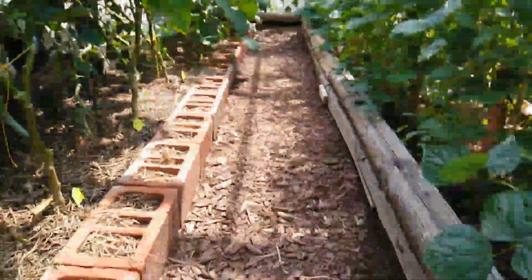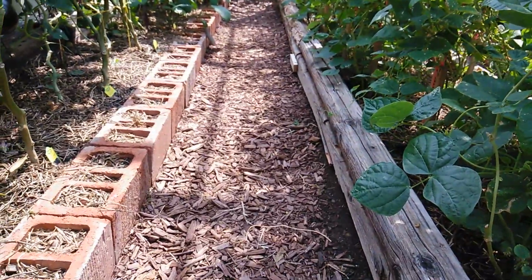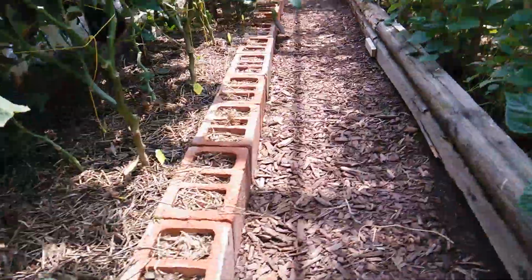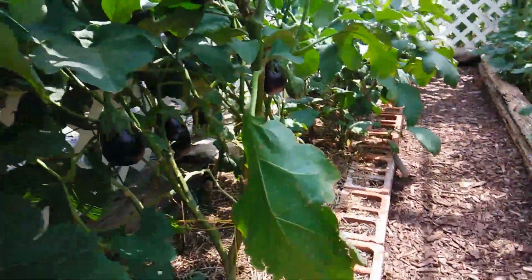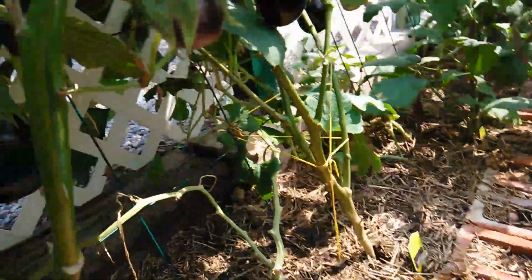I did have to tie them back. They were leaning out over this path here. You just couldn't get through the path anymore without pushing the plant out of the way, and I didn't want the plants to get damaged. So I tied them all up. Look at those. They're just beautiful. Look at that. They're everywhere. They're just so prolific. It's amazing.